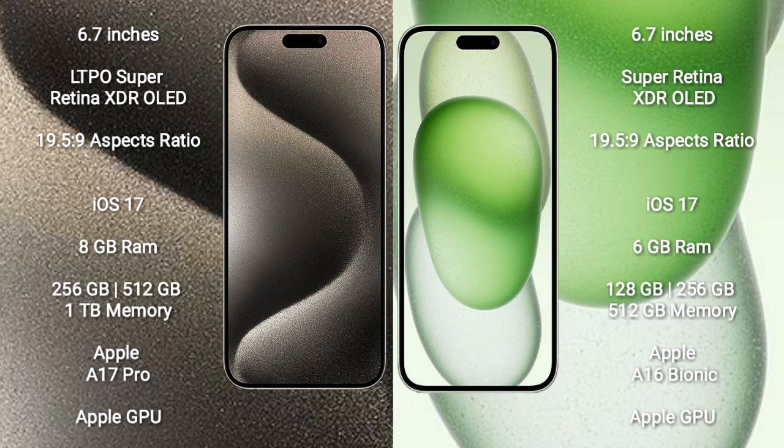iPhone 15 Pro Max comes with 8GB RAM and 256GB, 512GB, 1TB internal storage, Apple A17 Pro processor and Apple Graphic GPU. iPhone 15 Plus comes with 6GB RAM and 128GB, 256GB, 512GB internal storage, Apple A16 Bionic processor and Apple Graphic GPU.